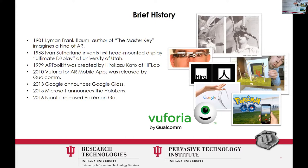And moving on, ARToolKit was one of the first tools I tried to use. I was not a strong C++ programmer, but that was the original language that tool was in. So that was in the late 90s. And then Vuforia came out. That's a plugin that was developed initially by Qualcomm, now is owned by an engineering company called PTC, and that's very popular. And then Google introduces Google Glass. That was a really successful marketing campaign, but not really that successful of a platform.